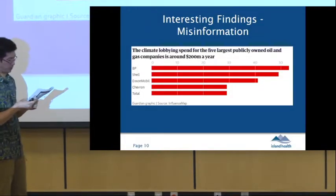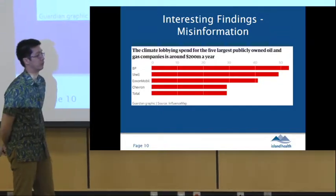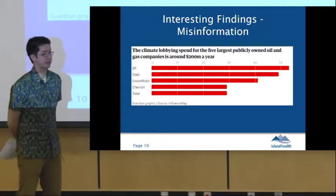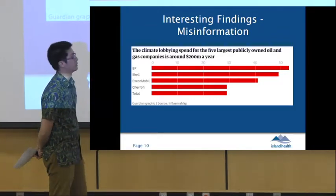This was published in a recent Guardian article on the 22nd of March. This is particularly in the US, and it looks at the amount of money these companies are spending on lobbying against climate change.